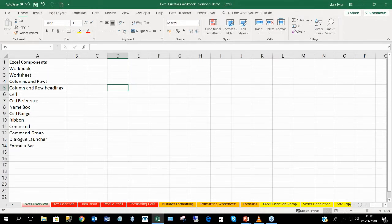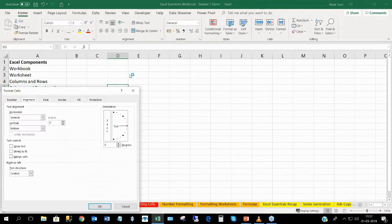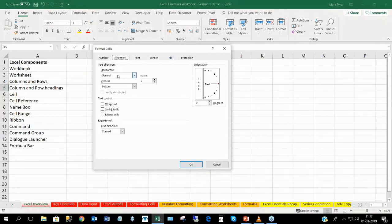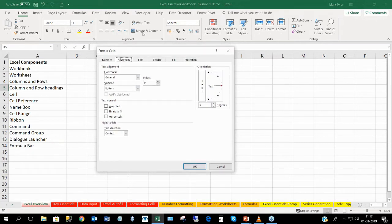Then in addition to your command groups, you'll notice there's a limited space to display the common commands. So what we also have is this little arrow pointing down to the right, which is called our dialog launcher. And so if you can't find features which are applicable here to what you're trying to achieve in your spreadsheet, you can click on this dialog launcher. It will then open up the dialog box, and you would then be able to potentially find more features that you are looking for over and above the shortcuts which are displayed.